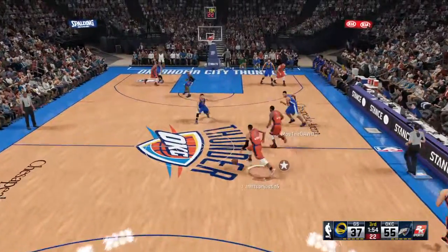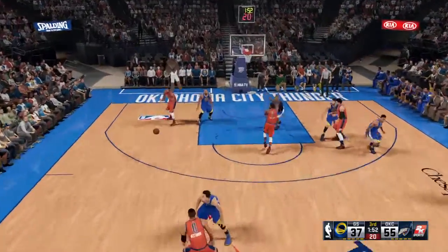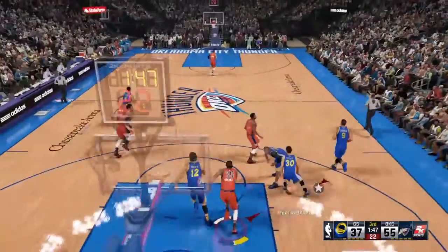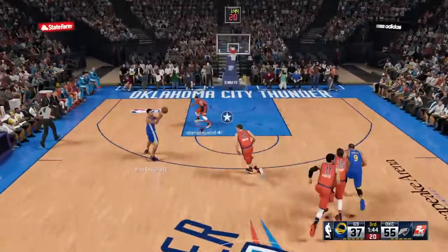Dion Waiters checked in for the Thunder. Golden State also making some changes. Iguodala comes in for Green, and it's Rush in for Thompson.